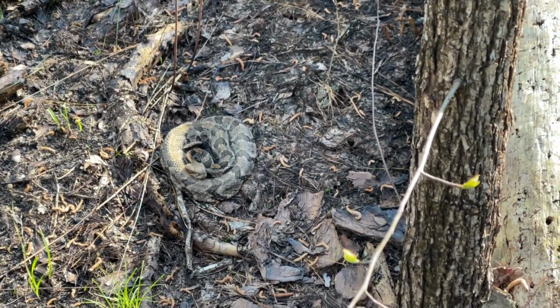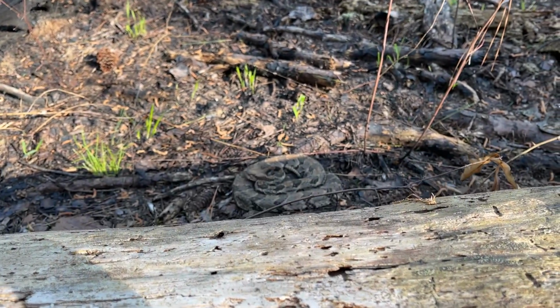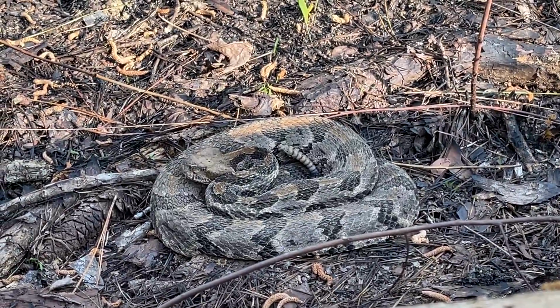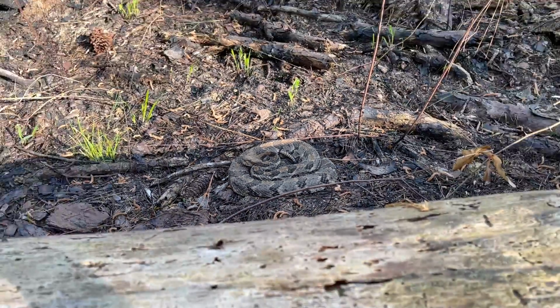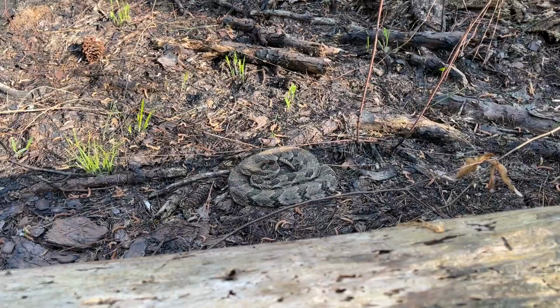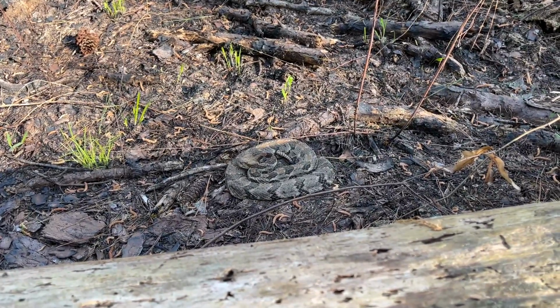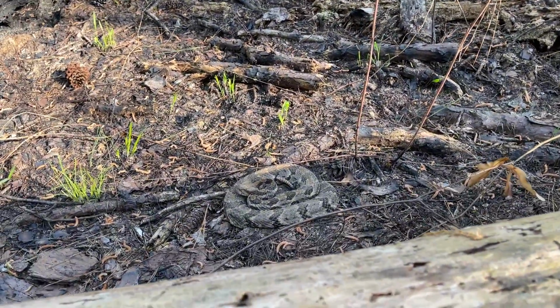This is the biggest one yet. There it is. Canebrake number 4. Definitely the biggest one yet. Still covered in mud. Still looks pretty fresh out of hibernation, unfortunately. Not looking his best, but still always nice to see. This one's got a nice bold stripe too. Anyways, we're gonna leave him right here. Probably crawled out of a hole somewhere over there by that big dead pine tree. So we're just gonna leave him to it.